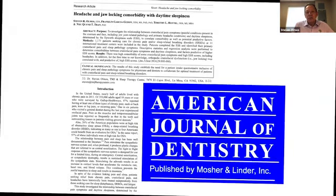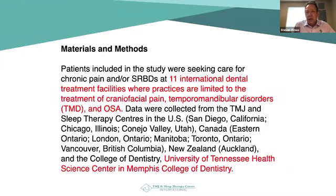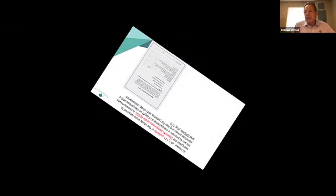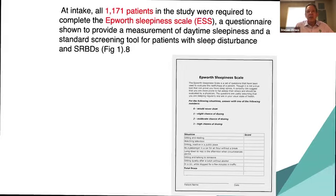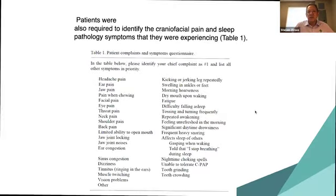And so I wrote this paper along with the dean of the dental school. We had 11 of our centers involved in the process. The IRB was from the University of Tennessee. And I was, at the time, running a pediatric sleep breathing clinic at the university. And in this paper, we had almost 1,200 patients. We used the Epworth Sleepiness Scale, which is the industry standard for evaluation. Our intake included questions of pain in the face, as well as sleep disturbances and symptoms.